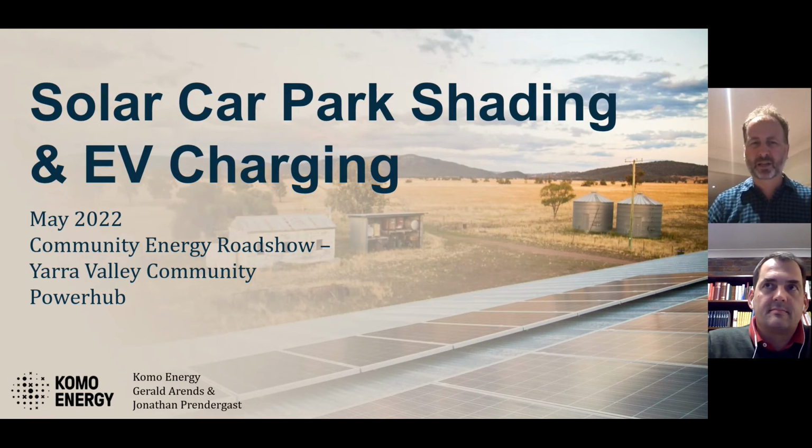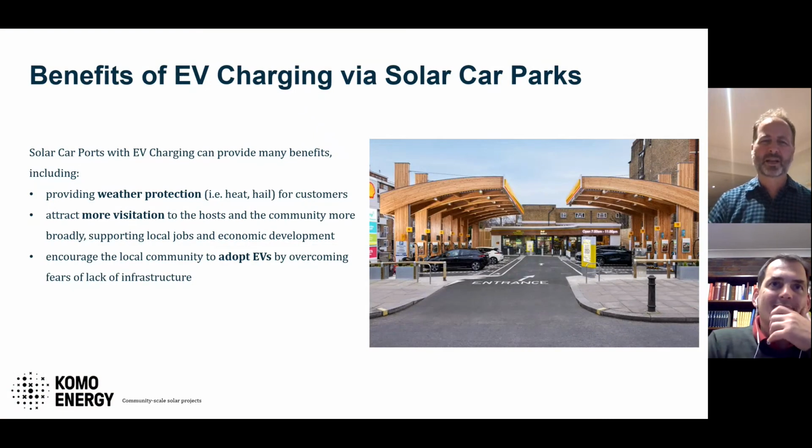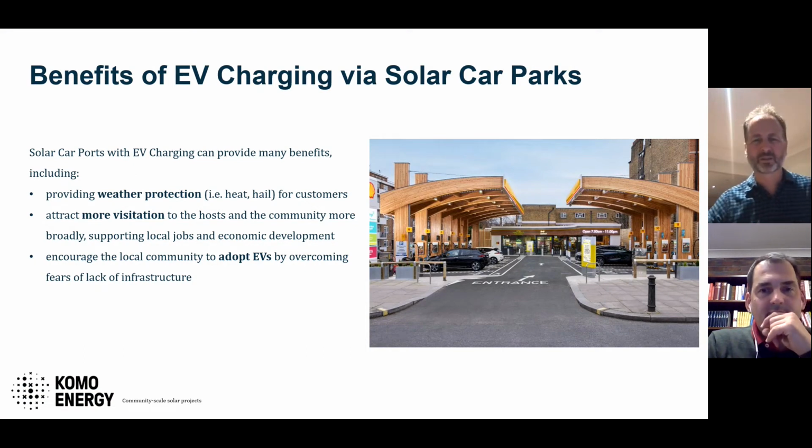We passionately believe in these projects for several reasons, but we acknowledge a lot of community energy, the great work they do, is hidden on rooftops or in fields, and we think these can be great landmarks to conspicuously show the great work of community energy groups. It's also very timely in terms of EV charging, as EV adoption is on the rise. People have range anxiety or fear that there's not enough places to charge, and people have fear of coming to certain places if they don't think there's EV charging available.